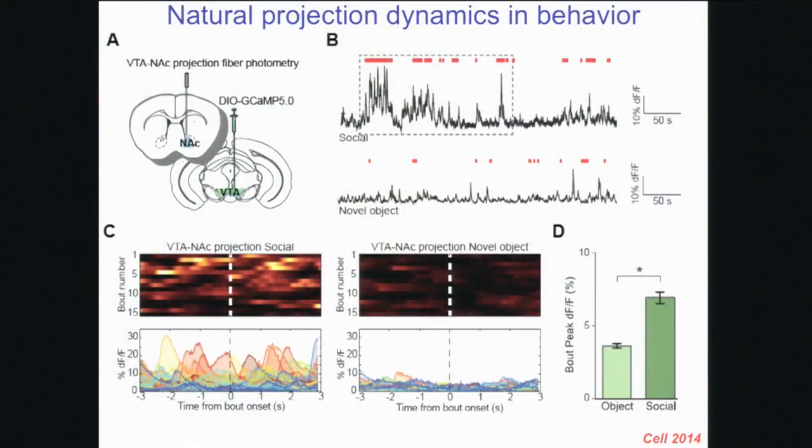And what's particularly exciting about this method is we can then do the projection-specific version of this. We can move our fiber to a downstream structure, in this case the nucleus accumbens, and there's a robust projection from the ventral tegmental area to the nucleus accumbens, which has been hypothesized to be involved in various reward and motivational related behaviors. But nobody had been able to observe the time-varying traffic along this projection in real time during behavior. And there were interesting questions. If one could develop a versatile technique to allow this sort of thing to happen, it potentially could be applied to many different situations, observing the traffic along particular projections during behavior.